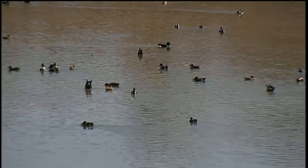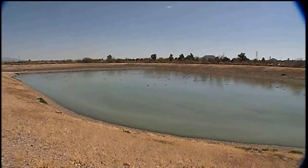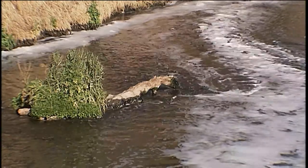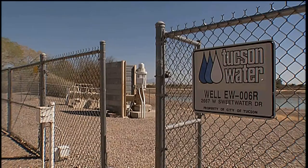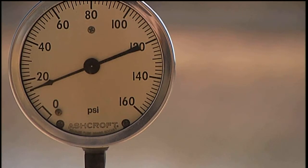Recharge uses a natural process to further cleanse the water treated by Pima County. The water is piped into basins or the Santa Cruz River bed where it is recharged, infiltrating through the earth, which acts as a natural filter. This water is stored underground until it is needed. A special well field near the recharge area extracts water, which is blended with water from Tucson Water's filtration plant and is then chlorinated and ready to be used for irrigation by reclaimed water customers.